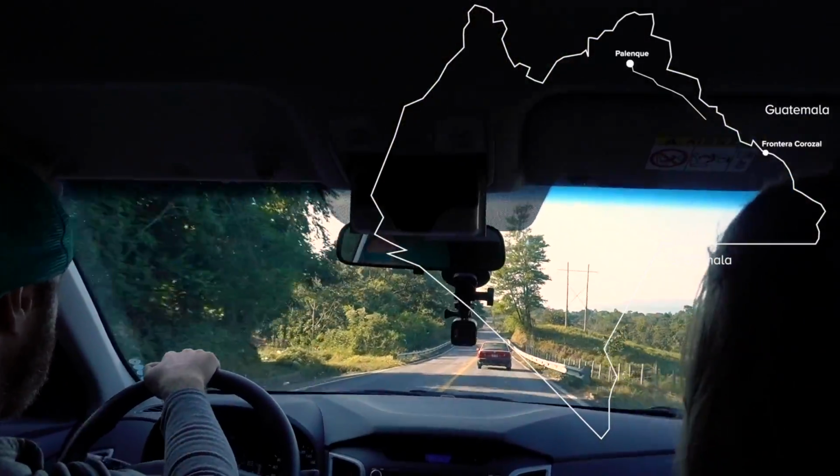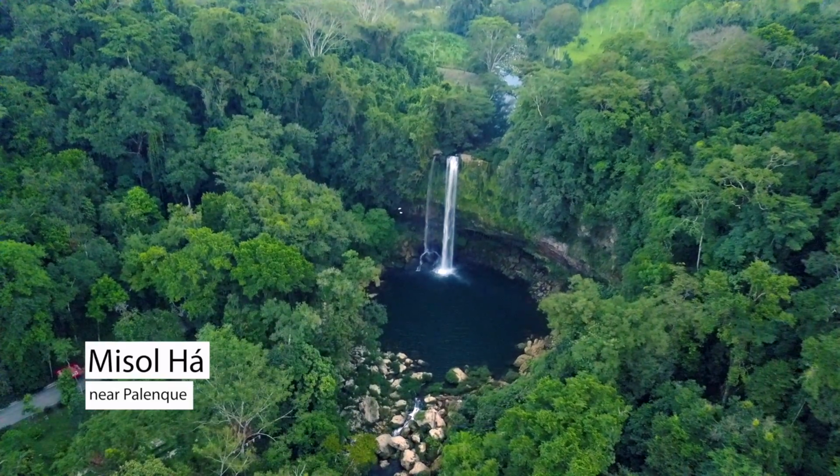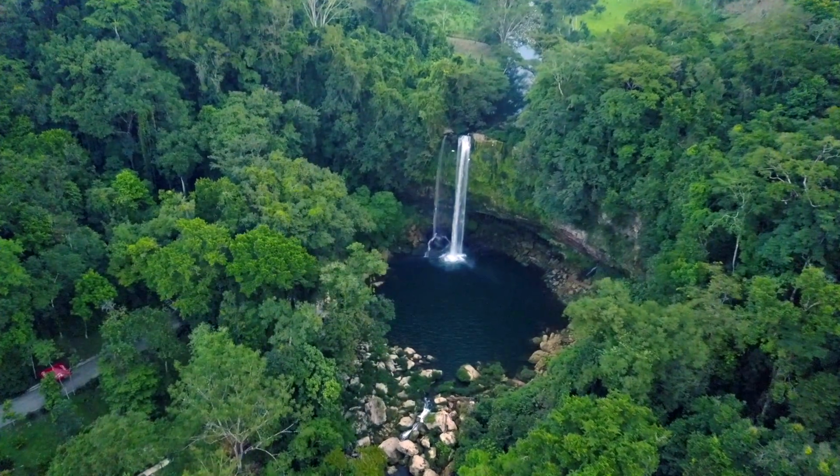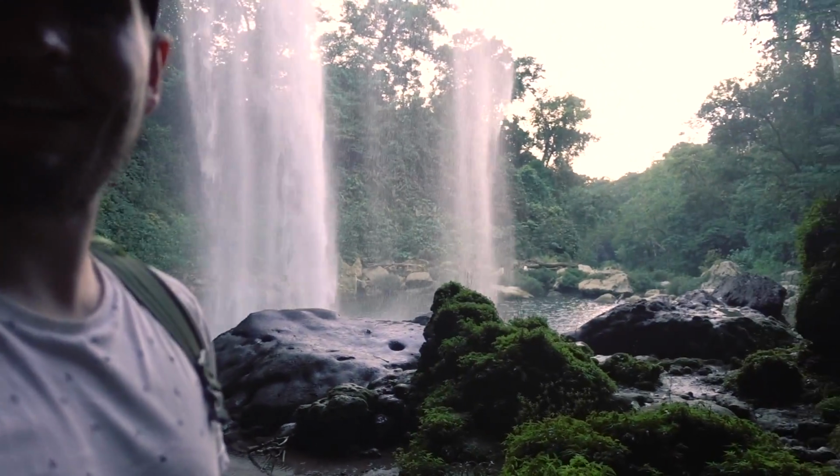The next place we're checking out is the area around Palenque, which is actually one of the main tourist centers here in Chiapas. Our first stop here is the Misolha waterfall. That waterfall reminds me a lot of the Seljalandsfoss in Iceland, because this is a waterfall where you can actually go behind the waterfall. That's pretty epic.